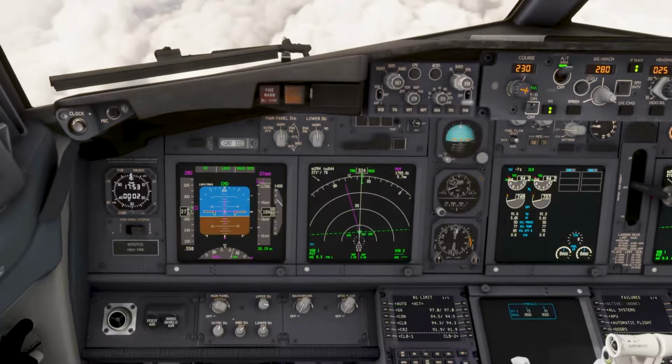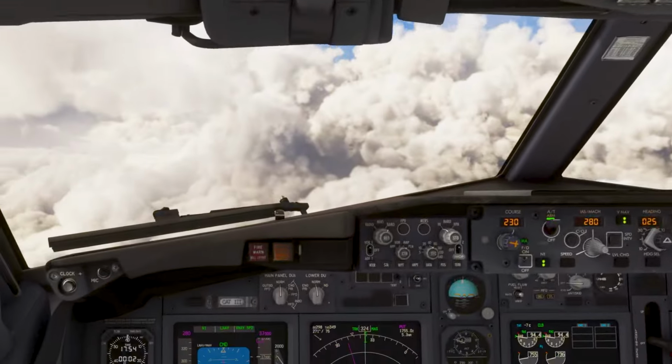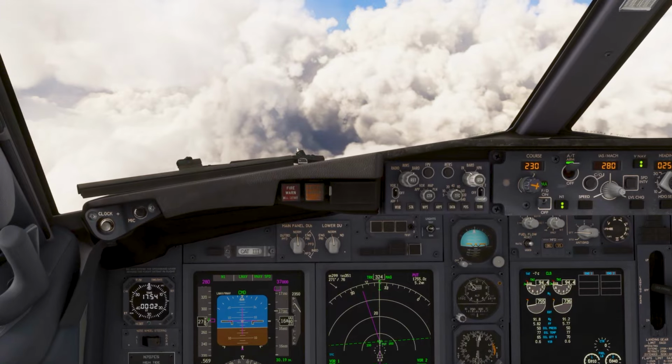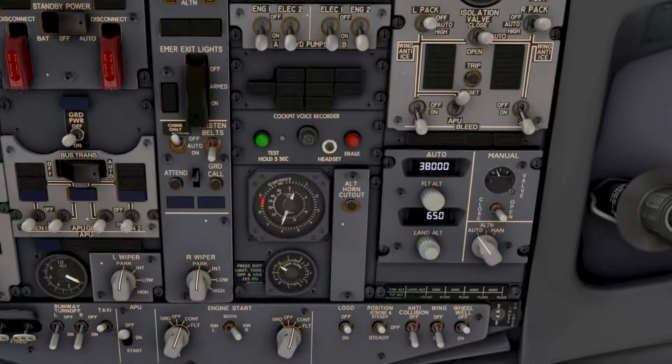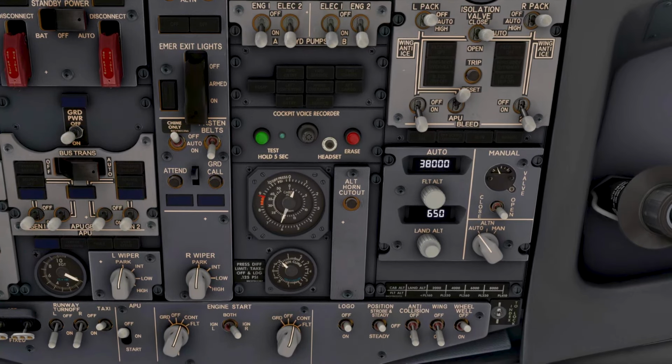Climb check coming up. Pack some leads. Okay, I'm going to lock this. Come up now. Pack some leads. We got packs on auto, bleeds are on. Pressurization's coming up.